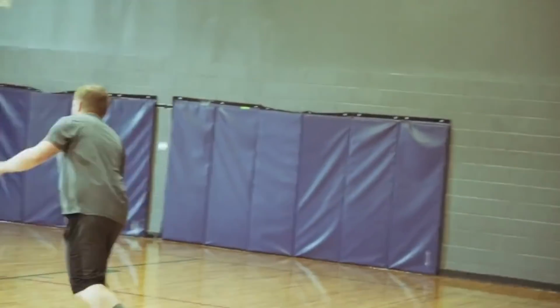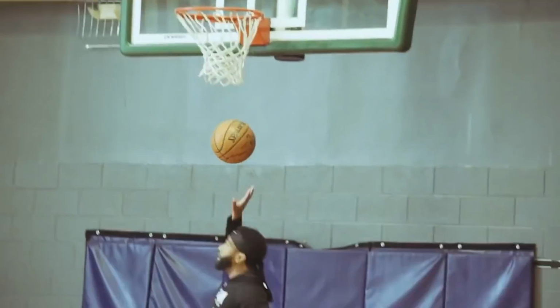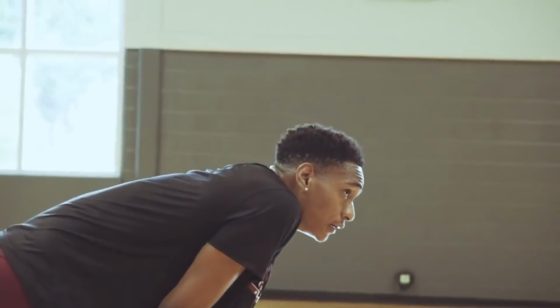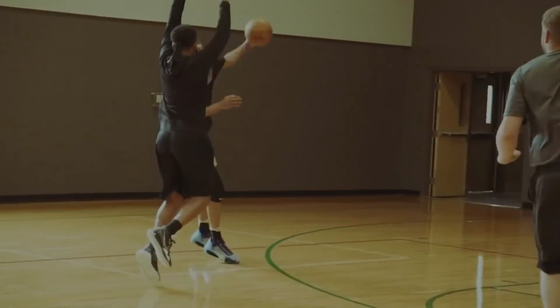The best part about his defense at Florida State is the fact that he was one of the most active and impactful team defenders in all of college, hounding passing lanes, using his length to make life difficult for anyone around him, and contesting shots impressively.